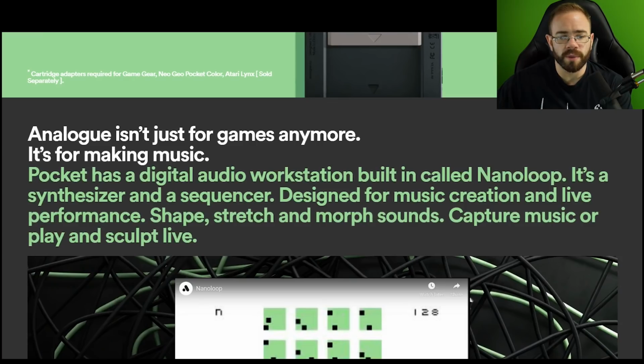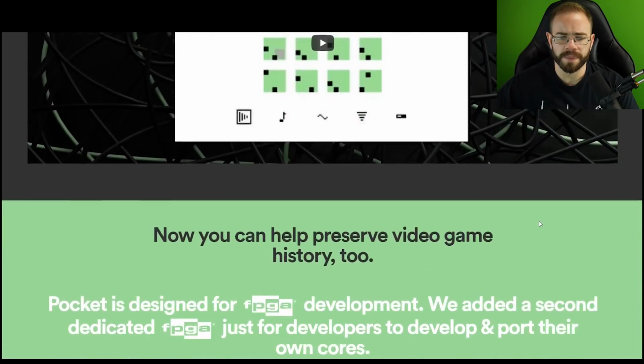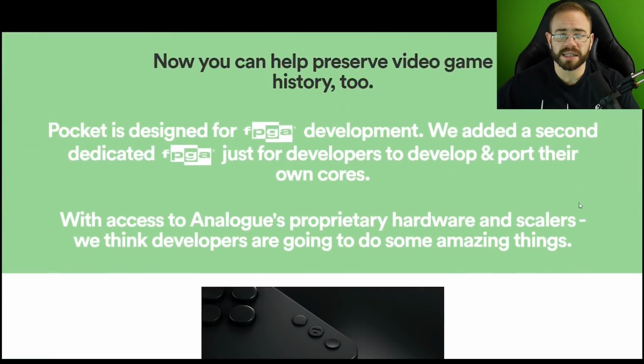Now, they do talk about how this is a digital audio workstation, which is great for people who are really into doing chip tunes and stuff like that. I'm not as into that, but it's really cool to know that they're going to be doing that for this as well for people who would like to do that. It does say here a cartridge adapter required for all of those other ones, and I haven't really seen it yet. It says sold separately. And the Pocket's designed for FPGA development. We added a second dedicated FPGA just for developers to develop and port their own cores.